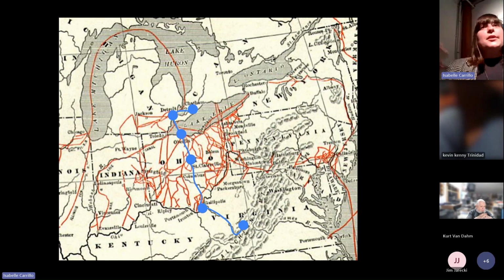Later West Virginia, but at this point still Virginia. Now, according to one newspaper account, Simon used the roof of the dwelling his family had lived in to create a raft that they rode the currents of the Kanawha River to Gallipolis, Ohio. That's where they crossed the Ohio River into the north.